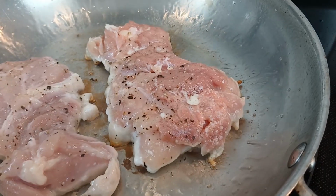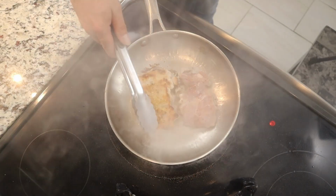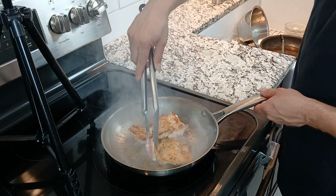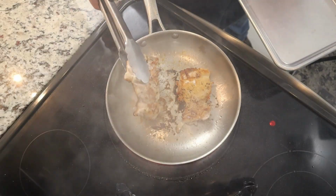But once you start to see good color development along the edges, you should be good to flip them over to sear off the other side as well. And after a few more minutes on the second side, you can pull the chicken out of the pan and place it onto a sheet tray and toss it into a 350-degree oven.